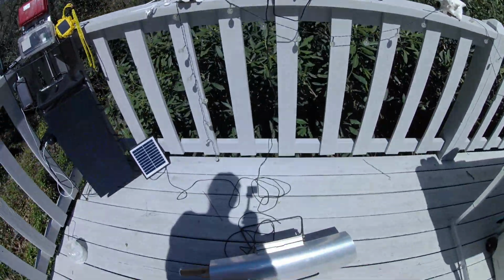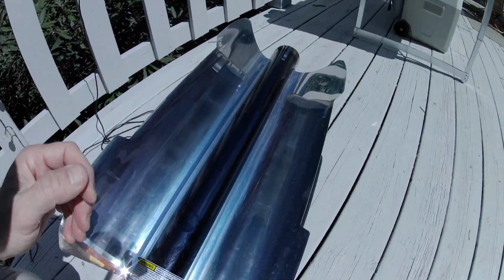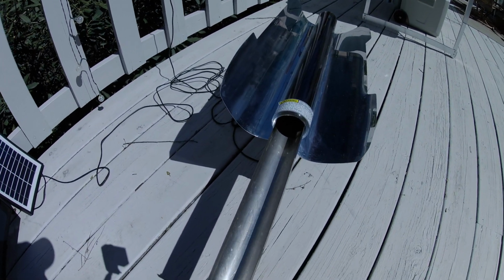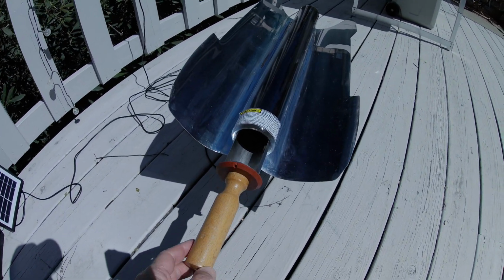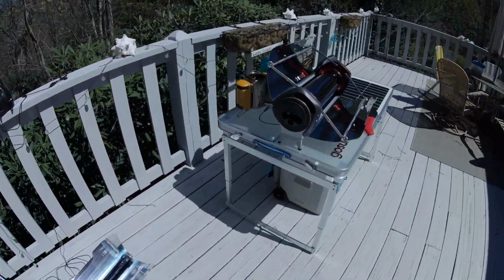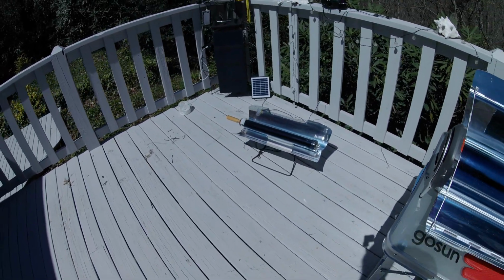Down at my feet, I have another GoSun stove. This is the original GoSun Sport. It does have a much smaller cooking tray than the big monster Fusion up here, but it still cooks very well, and I will cook some food in there shortly.